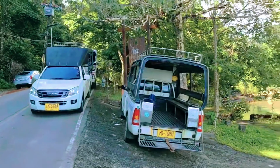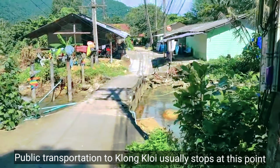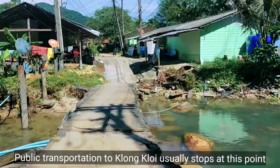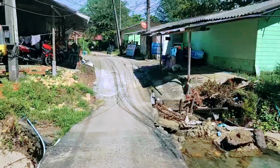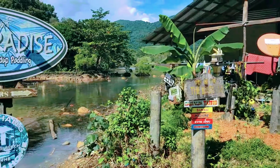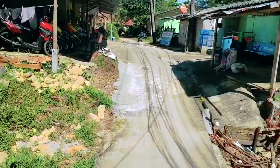So this is how you get into Koh Chang. Well, there you go. Sort the camera out. You've got to cross over this little bridge. So if you've got a motorbike or something, it's fine. It's a little bit dodgy, it's falling a bit, so be careful. But this is how you enter. There's a big water estuary, a waterway there.